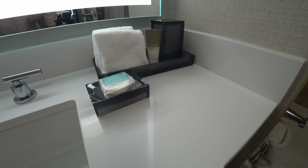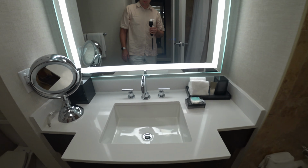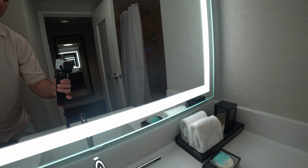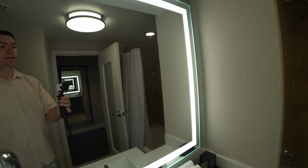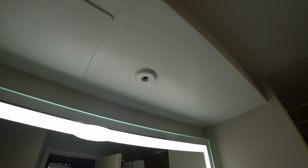We have some toiletries here, some body lotion and soap. Nice lighted mirror. I don't know if you can see that in the video, but it does have the clock in there. I did notice whatever this is here dripping into the sink.